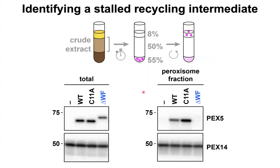These phenotypes are reinforced by looking at the accumulation of these different mutants on peroxisomes. So, for example, in the absence of the aromatic motifs, the receptor cannot enter the organelle altogether, and accordingly, the corresponding mutant is undetectable in peroxisomes that had been isolated from the egg extract. Now, by contrast, in the absence of the conserved cysteine, PEX5 can still enter, but it cannot be recycled. And so the corresponding mutant greatly accumulates on peroxisomes compared to the wild type receptor.